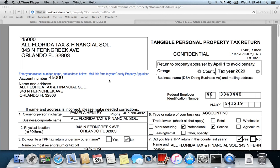So let's get started. The form in the beginning is pretty easy to do. When you open up the form that's been sent to you from the county, you'll look on there and you will have an account number. So you're going to put that account number right here in the upper left-hand corner. Very simply, you're going to put the name of your company and where your company is physically located. That's the address that you want to provide here. The form's a little redundant. Again, they're asking you for your account number and your address.